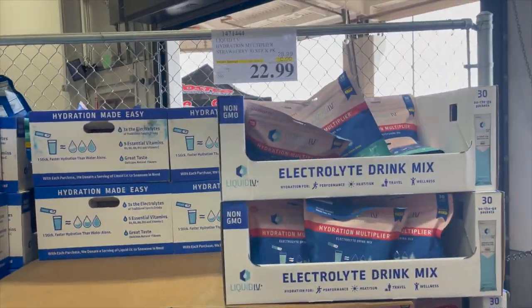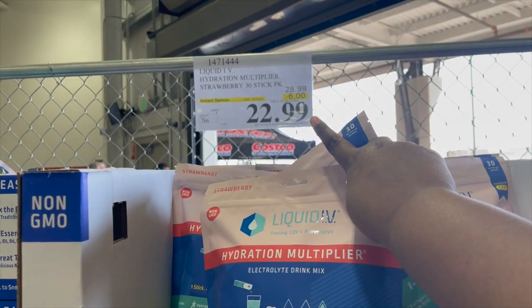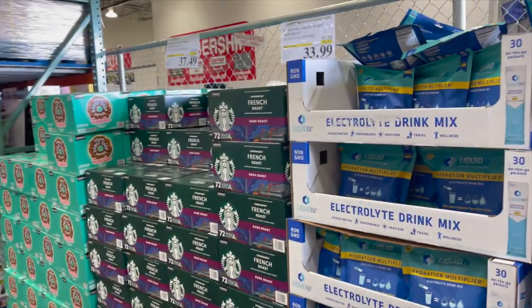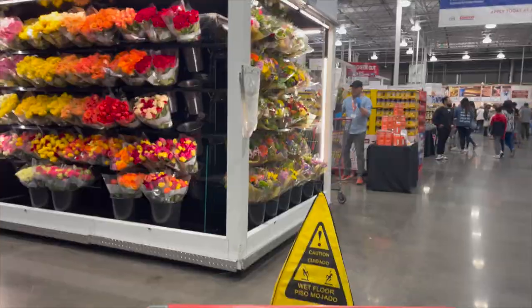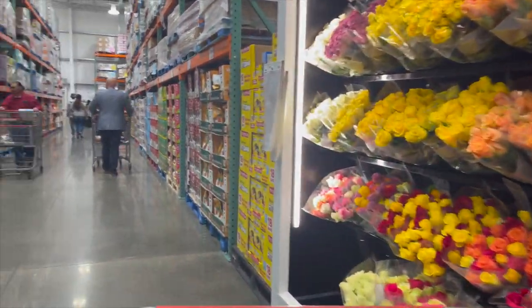Right when you come in, they have some Liquid IVs and they're actually on sale, $6 off, so they're $23. And of course the coffee, gotta have the coffee. I usually get fresh flowers here.